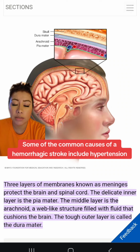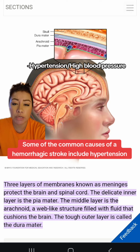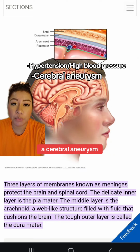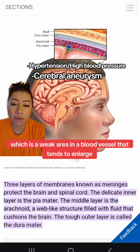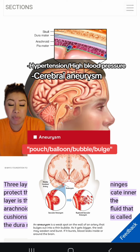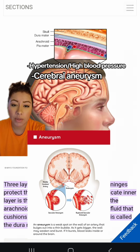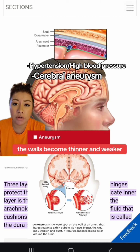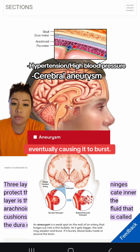Some of the common causes of a hemorrhagic stroke include hypertension, or high blood pressure, which can cause small arteries deep in the brain to rupture, and a cerebral aneurysm, which is a weak area in a blood vessel that tends to enlarge. Think of this as a little pouch, a little balloon, a bubble, or a bulge. As the aneurysm grows, the walls become thinner and weaker, eventually causing it to burst.